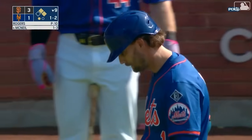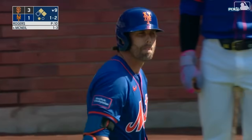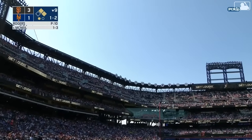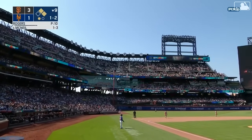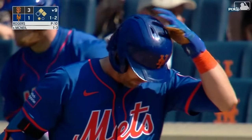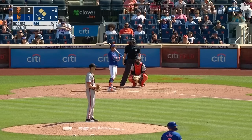Hit it hard the other way, and Nimmo was around third base when it landed. You can see why Jeff has had some success. He's one of the few hitters that hits that breaking ball upshoot the other way. Mets have had some success against Rogers. His lifetime ERA against the Mets is 10.03. Harrison Bader on deck.